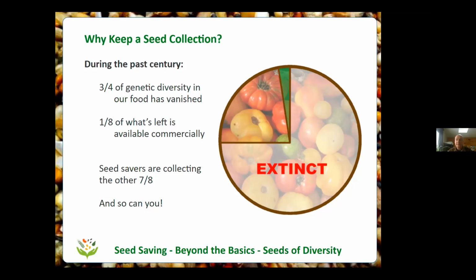Since many people were saving seeds, many varieties could be perpetuated just by people saving lots of different varieties. With fewer people saving seeds now, they can save only fewer varieties of seeds. And the consequence is over 100 years, 3/4 of all those seed varieties that existed back then are extinct. We look in seed catalogs, we can't find them. We look in seed banks and we can't find them.